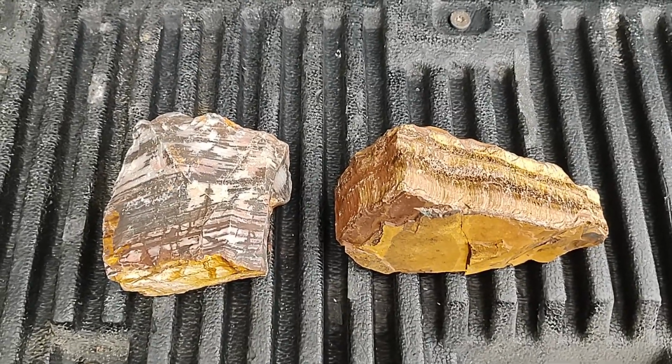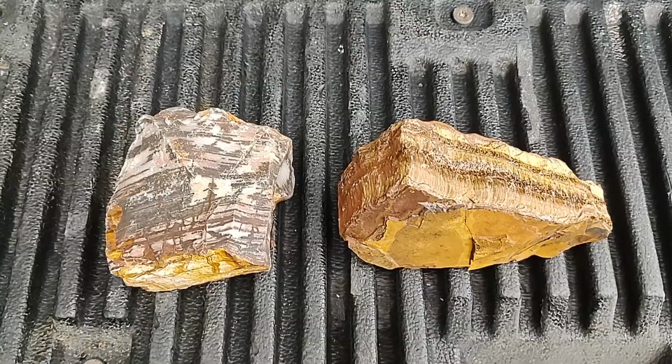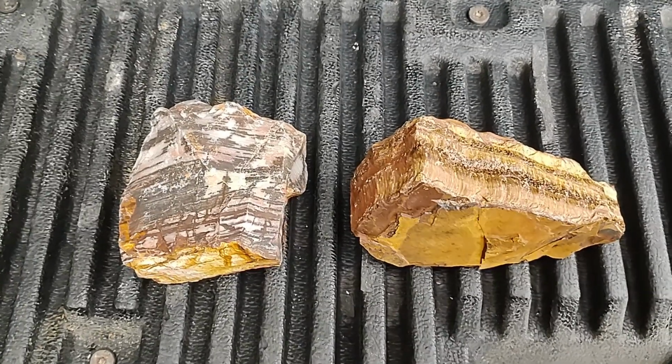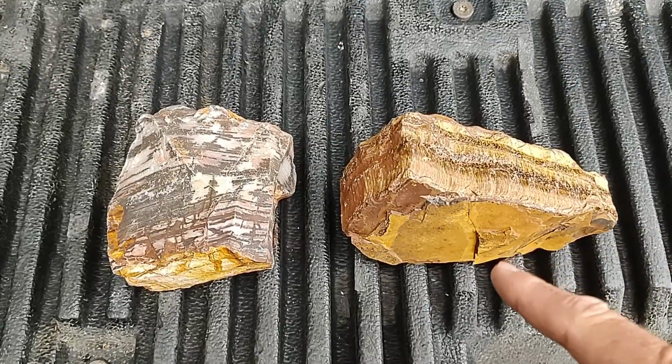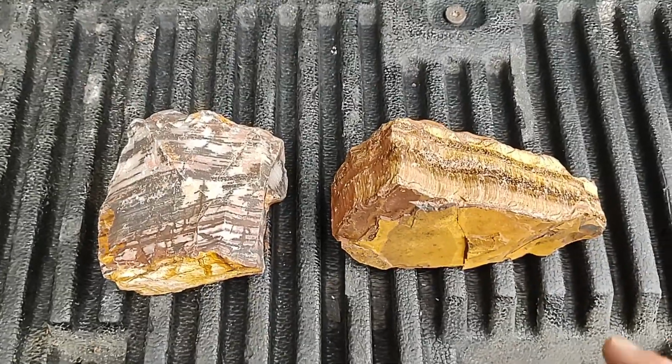All right, so I got some good stuff at the Rock Shed. It's a little pricey. I don't remember exactly what I paid for this stuff. I should have kept the receipt. It'd be a tax deduction. I'm working here.